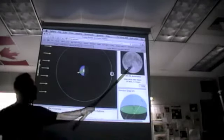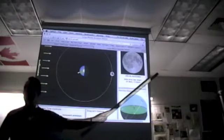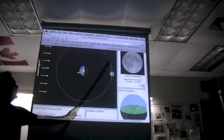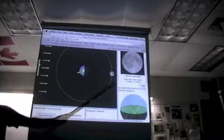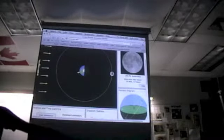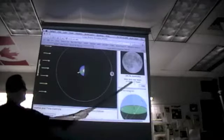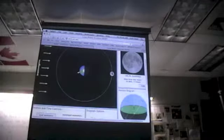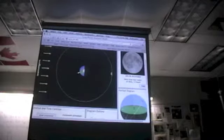I appreciate that. So, look at that, 100% illuminated. We have a full moon. Take a look: Sun, Earth, Moon. That's a full moon. And how long has it been since the new moon? 14 days, or about 2 weeks. So since we had astronomy night on Tuesday, in a couple of weeks we could have astronomy night and watch the full moon come up.